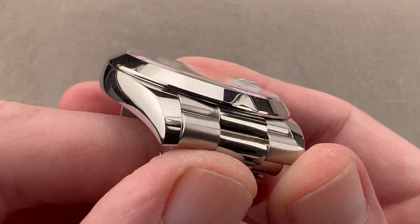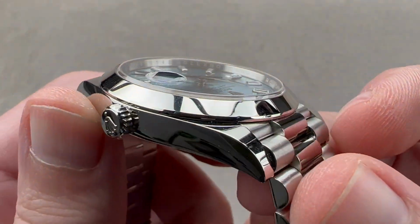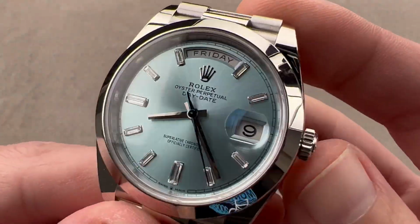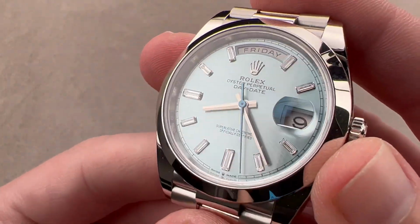The case is elegant. The lugs are beautifully tapered. Everything's polished. Rolex has its own foundry. It makes its own alloys, but it also makes its own cases, clasps, and bracelets. So all of this is in-house.